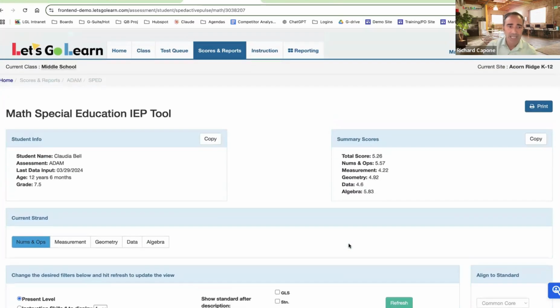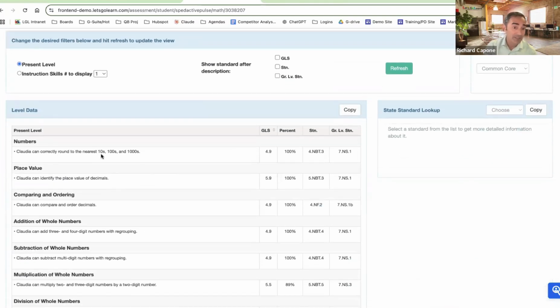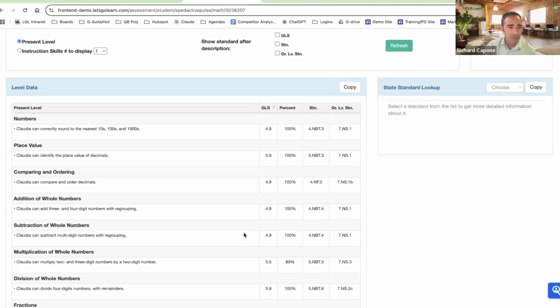So I just chose the IEP report for Claudia. We know that we want to focus on numbers and operations because that's obviously very, very important. So what are her present levels? Claudia can correctly round to the nearest tens, hundreds, and thousands. Great, she maxed out. She can identify decimal place values. Great, she maxed out on that score. So these are her present levels. If I want to copy some of these, I can. I could put that into my report, write that out.